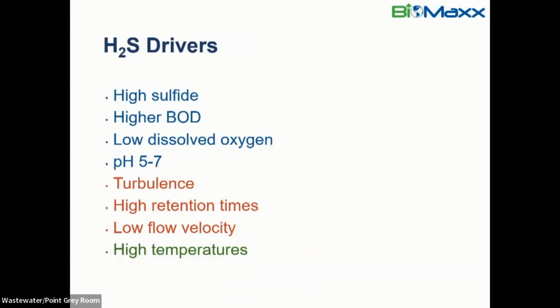So what drives hydrogen sulfide in the system? There's a lot of things, if we look at this list, that we can't really control. If there's higher BOD or higher sulfide levels, we can't really control that because that's a function of the community that the collection system is serving.